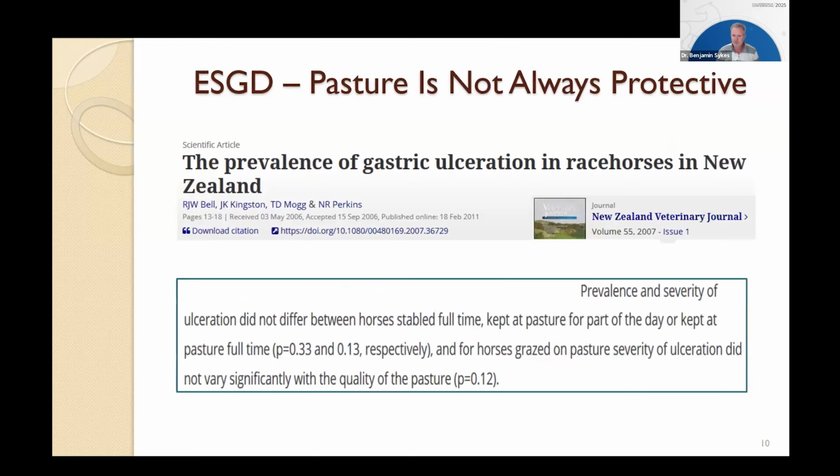And then we go to this study from New Zealand where there was no difference in horses between being turned out part-time, full-time, or not at all. There was no difference in the prevalence of disease. And there are multiple studies coming through the pipeline that reinforce this, that in fact, being turned out to pasture on its own is not protective against squamous disease. So we have to step back and think about why that might be. We're going to talk about the timing of exercise in a little bit, and that is potentially relevant to this.